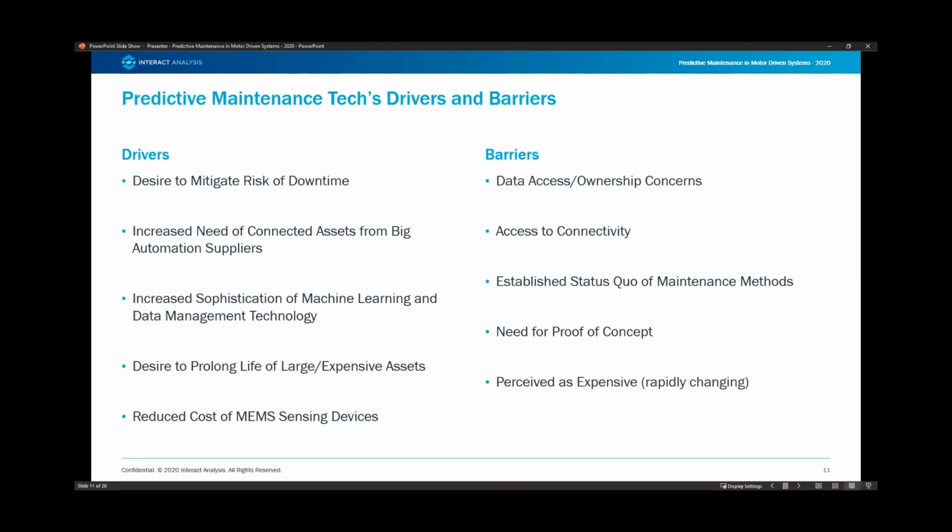A couple of the barriers that are some of the most important: data access and ownership is a big one. This is basically the fear that opening a door to your operational technology, by giving someone access to perform remote monitoring services or something like that, will open you up to vulnerabilities, to hacking for instance. The other fear is that there's maybe some secret operational data that you don't want someone else to know.